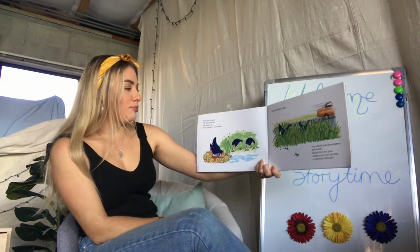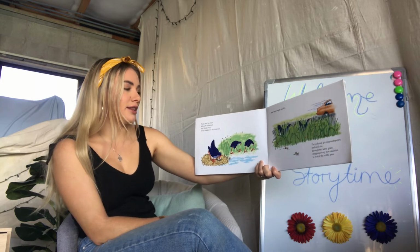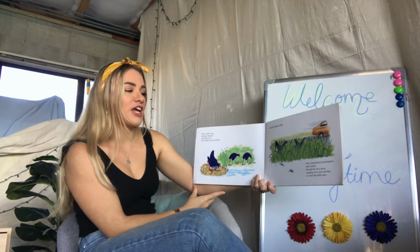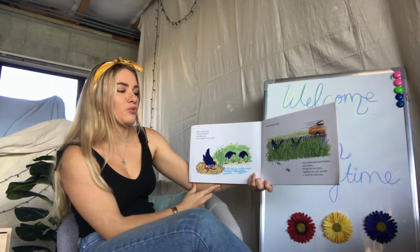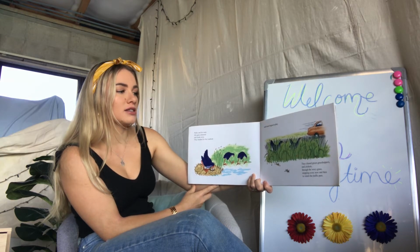Or maybe she just wants you to be quiet, eh? Perky and his mate felt quite ashamed and slunk away. They headed for the roadside and soon began to play. They chased green grasshoppers and crickets through the wavy grass, stopping every now and then to watch the traffic pass.